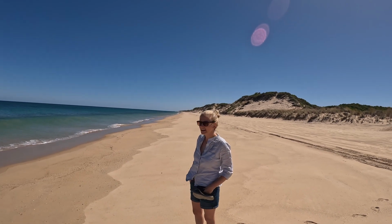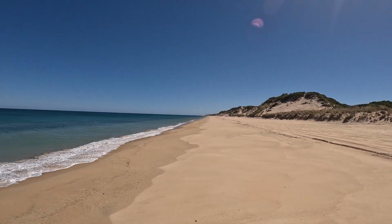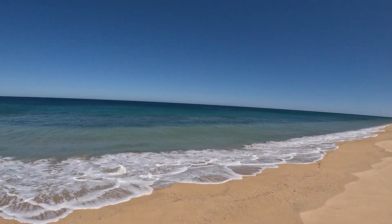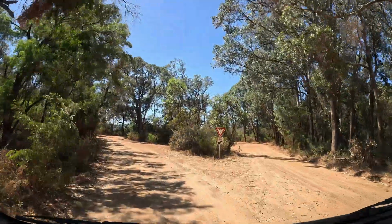Bit busy down here today. Don't know where I'm going to sit down really. I lived in Australia all my life until I moved to England about 8 years ago, and even I have never seen a true bush roundabout.